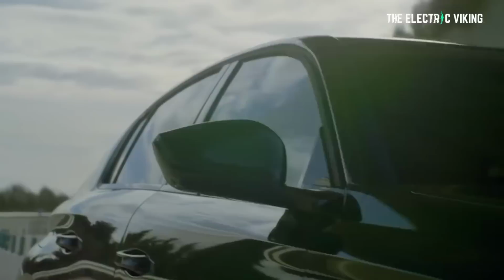There is a new Peugeot electric hatchback coming out in 2023 with over 250 miles of range. And apparently, it's going to be quite affordable as well. Gotta say, I'm a little bit excited.